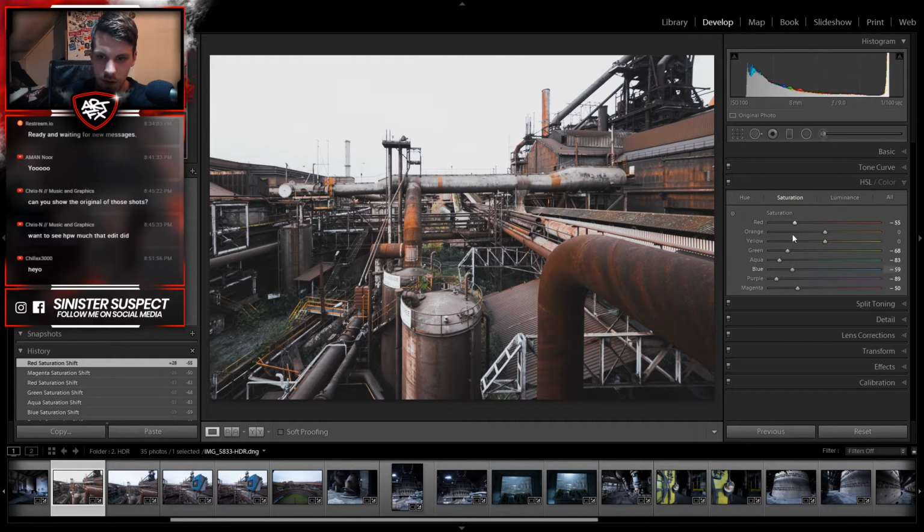Not as much though, so I'm just going to bring that down a bit. I also brought the magenta down a bit as well, because I could see a little bit of magenta along the top of that pipe here, and I don't want to see that, so I just brought that down as well. And now we're left with pretty much orange and yellow, so I can increase the orange maybe just a little bit. And I can take the yellow, which will also affect the green.